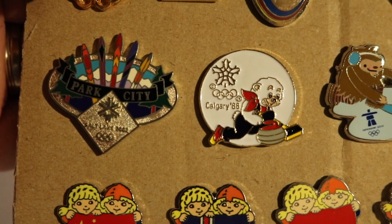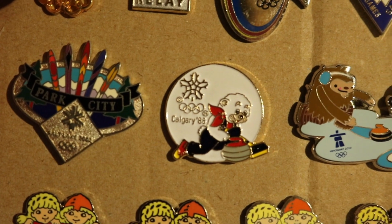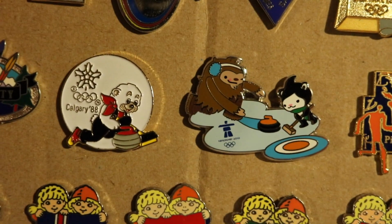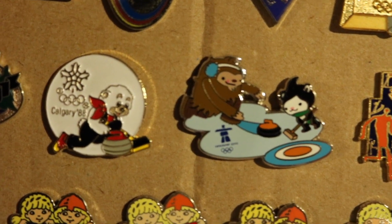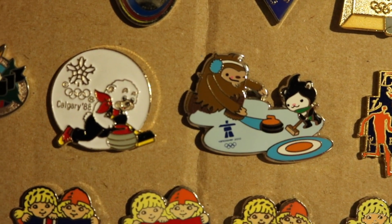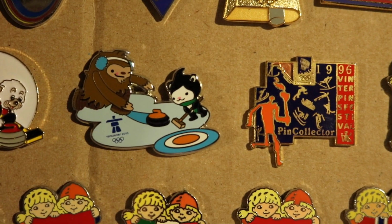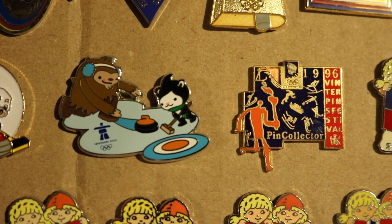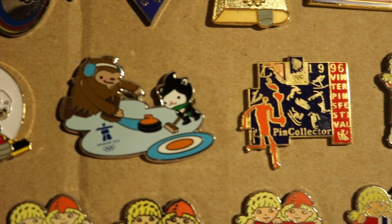Here we have Calgary '88. One of their 2 polar bear mascots doing some curling. And here's Miga and Squatchy doing some curling too in Vancouver. Here you have some Lillehammer winter pin collector. It's a pin collector pin.